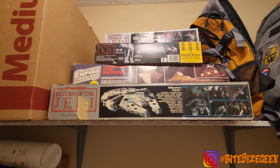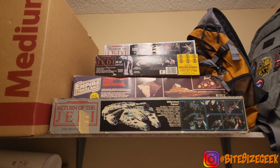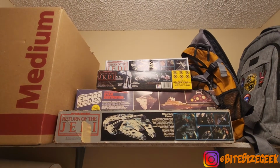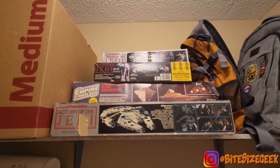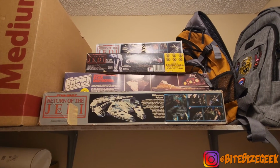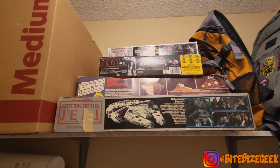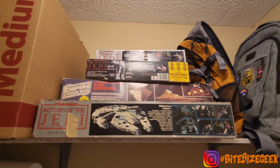So let's see, some Star Wars models. We have the X-Wing up there, the AT-AT, Star Destroyer, and Millennium Falcon. These are actually some of the original models that came out in the early 80s. I haven't put them together because a lot of the pieces are aged, they're warped a little bit, and I need to look into how to get them back to where I can put them together. I think you just use a heat gun or something. If y'all have any tips for that, let me know in the comments.